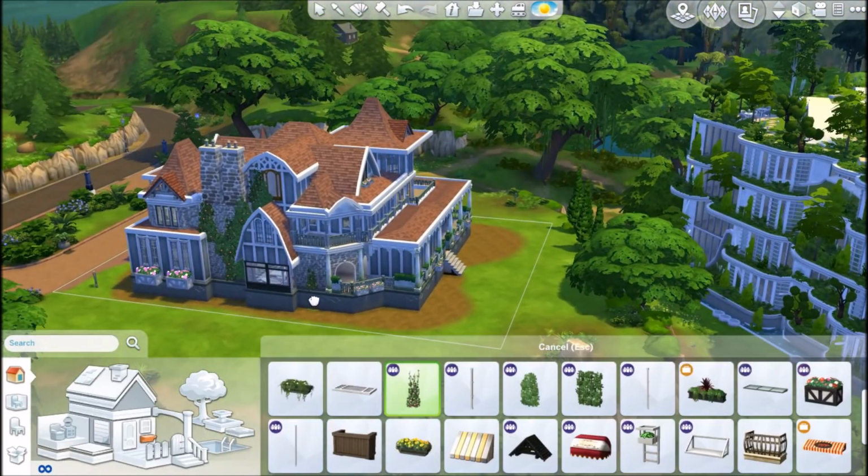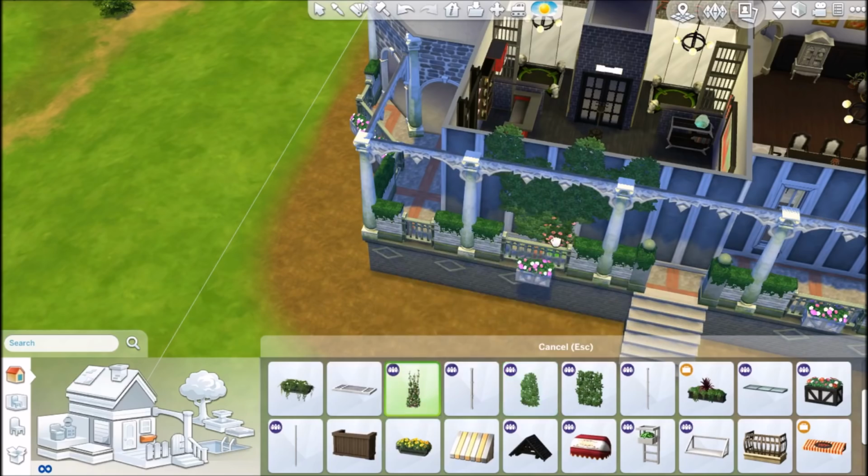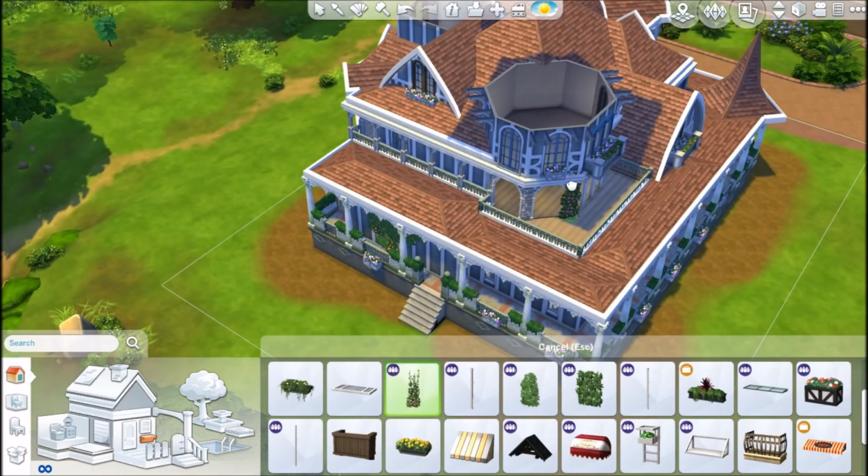And also the veranda is always cool. I always like to have a veranda in real life because I don't have one. And yeah, I think it looks amazing. It looks really cool, and I hope you like it too.